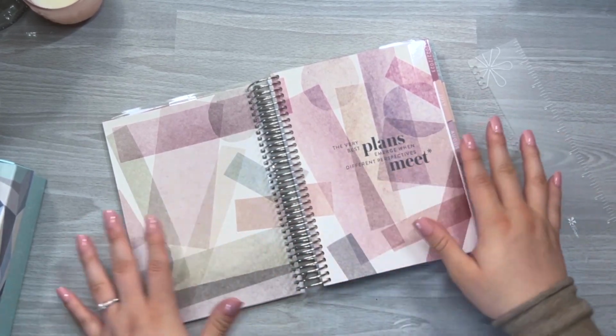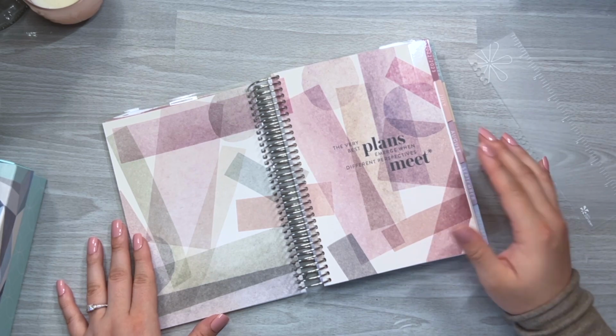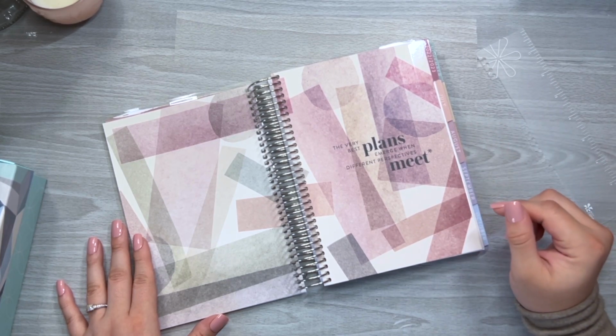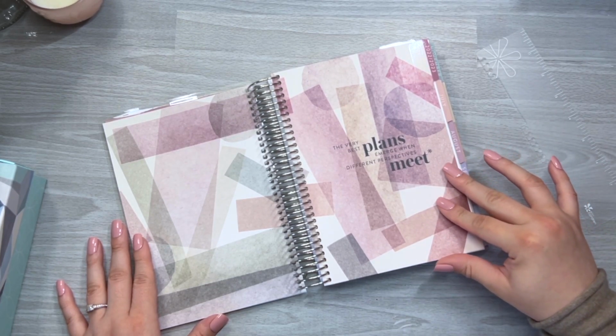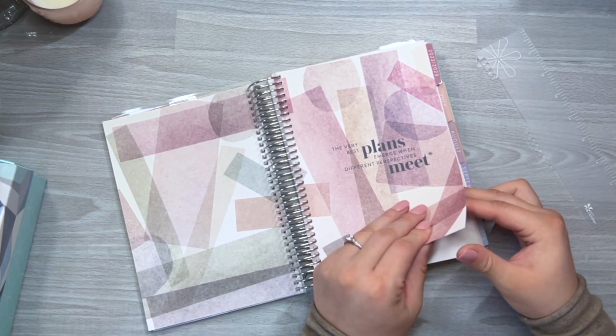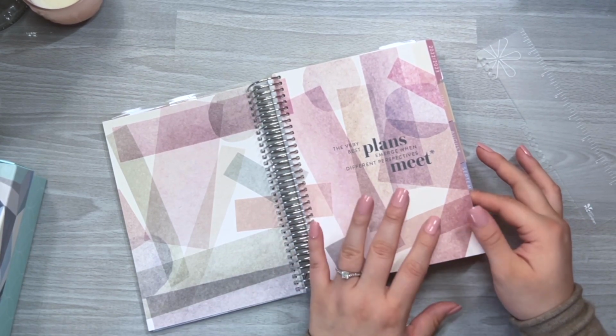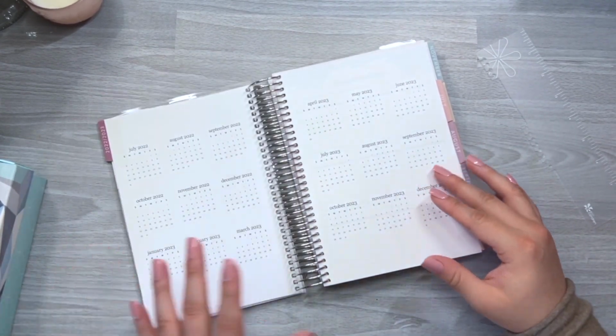But this has the exact same page here with the Harmony Neutral design. This says, "The very best plans emerge when different perspectives meet." And I really do love these colors. I've been using the washi a lot in the Harmony Neutral. Definitely a really pretty color scheme.